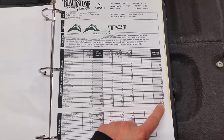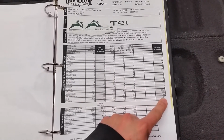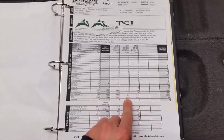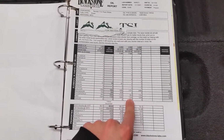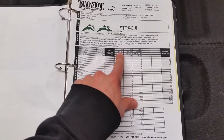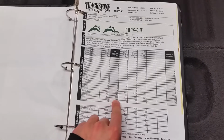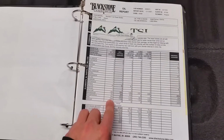For example, the universal average for zinc is about 1,076. Back at 198K when I did the first one, I had 1248. Then at 207K, I had 1105. Then at 230K, basically 227, another 20,000 miles later, I had 1202, and my last one at 251K was at 1040.